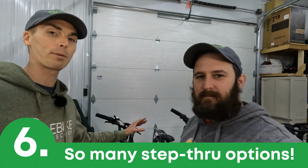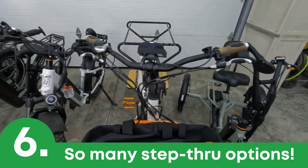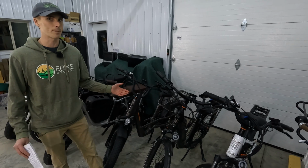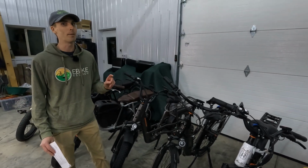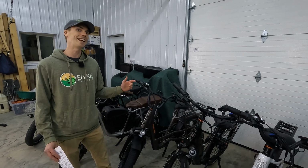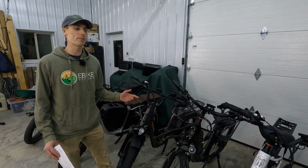Let's talk about step-throughs. So if you look at every single Rad Power Bike here, you'll notice that they're all step-throughs. In fact, there's only 2 bikes from Rad Power Bikes that aren't step-throughs, and that should say a lot about what type of e-bike people are buying. I think this offers a hint into what are some of the most popular models.